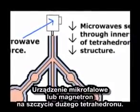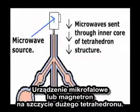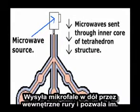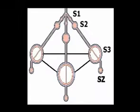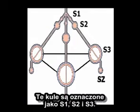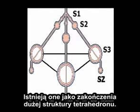The microwave device or magnetron at the top of the large tetrahedron structure sends microwaves down through the inner pipes and allows them to resonate and bounce around within the inner core of the spheres. These spheres are labeled S1, S2, and S3. There is an additional 3 spheres Zs which have another purpose. These exist at the very end of the large tetrahedron structure.